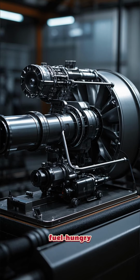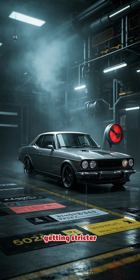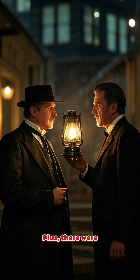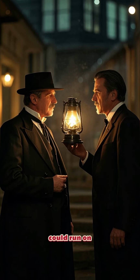Gas turbines were fuel-hungry, especially at low speeds. Emission standards were getting stricter, and the engine wasn't quite ready for mass production. Plus, there were rumors the oil industry wasn't too happy with a car that could run on anything.